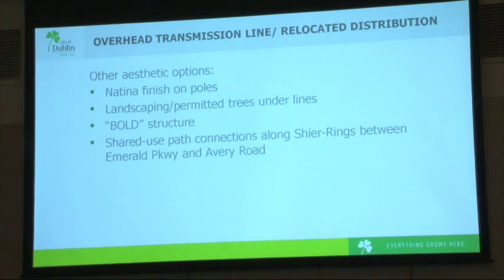Okay, so continuing the discussion of the overhead transmission line option, we have been exploring other options for improving the aesthetics, or reducing or softening the visual impact of the proposed transmission line and associated poles. Some of the options we have been discussing with AEP include a Natina finish on the poles, which was referenced earlier. I'll show you a picture of that pole finish next. Another option would be to include landscaping, as permitted, underneath the lines to help soften the viewshed and disguise the lines a bit. We've had those discussions with AEP as well.